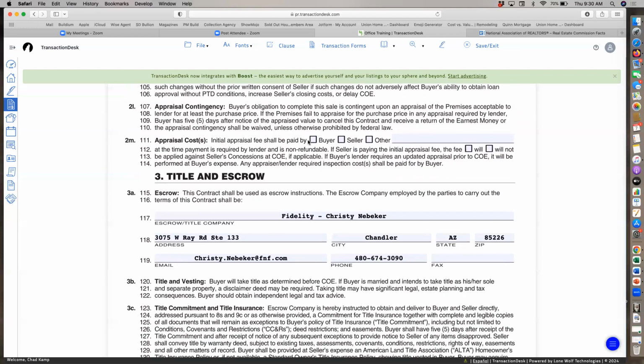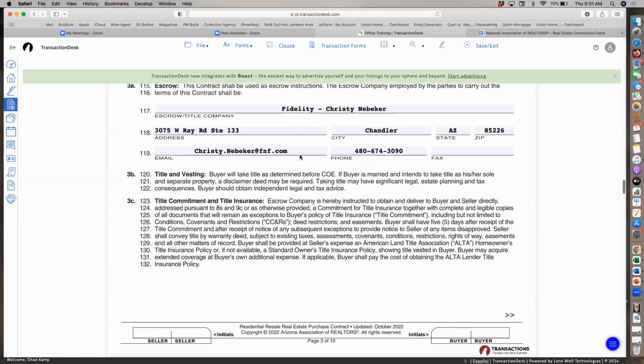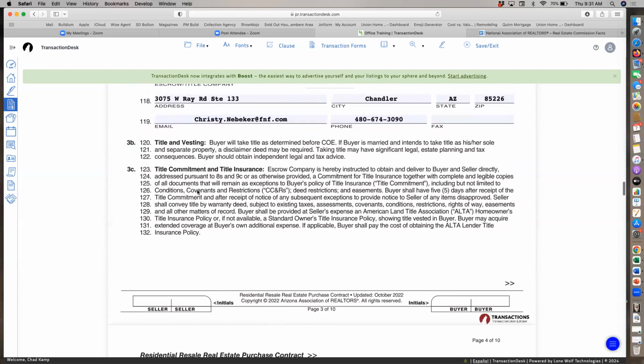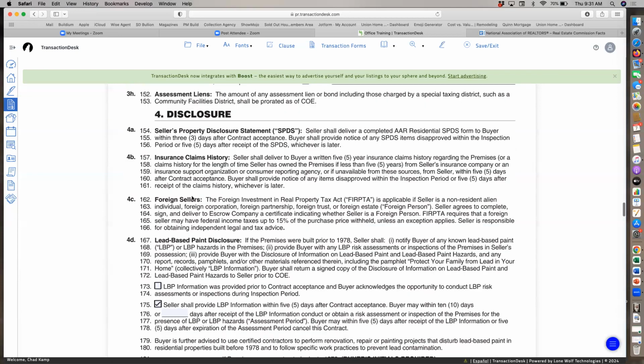This is where we indicate who's going to be paying for appraisal costs. This one right here, I'm getting a little bit more in depth here than I wanted to, but this is if the appraisal is going to be considered in any concessions, if there's any concessions given. Title company, your favorite title company would go in there. This is basically everything the title company is going to be doing for you.